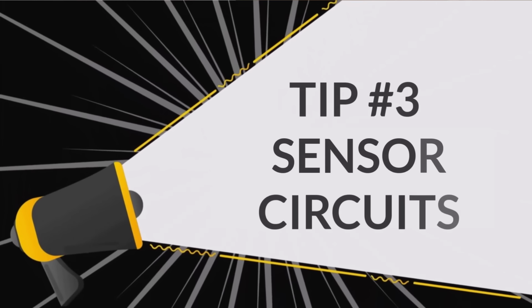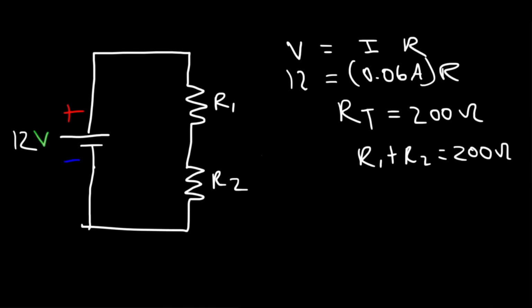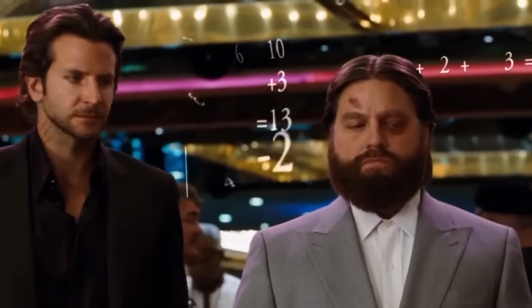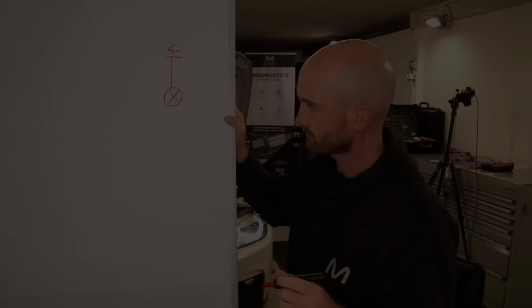The third thing to look at is sensor circuits. Once you understand the basics of how a sensor circuit works, the majority of sensor diagnostics becomes very, very easy. In particular, we're going to look at the voltage divider circuit, and you really need to have your basic electrical fundamentals absolutely perfect before you can really understand how this thing works. However, I'm going to do my best to make it really, really easy.